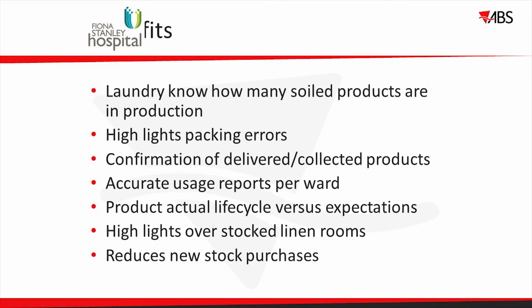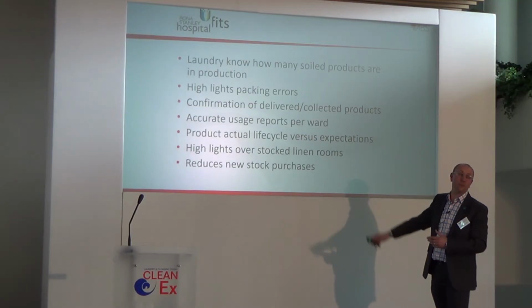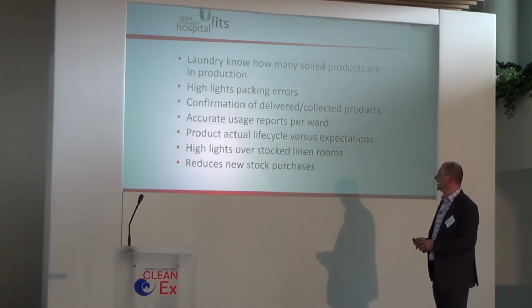for you. So with the Fiona Stanley Hospital, these are some of the benefits that they found. Knowing where the laundry is in production, accurate usage reports per ward, highlights packing areas, these are all of the benefits that UHF can actually bring.